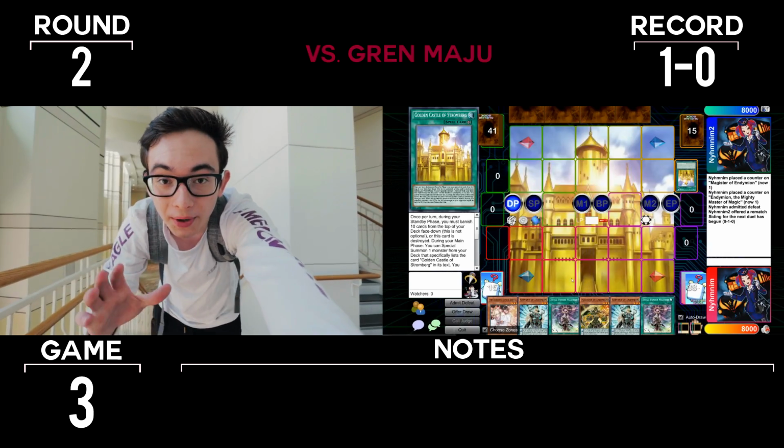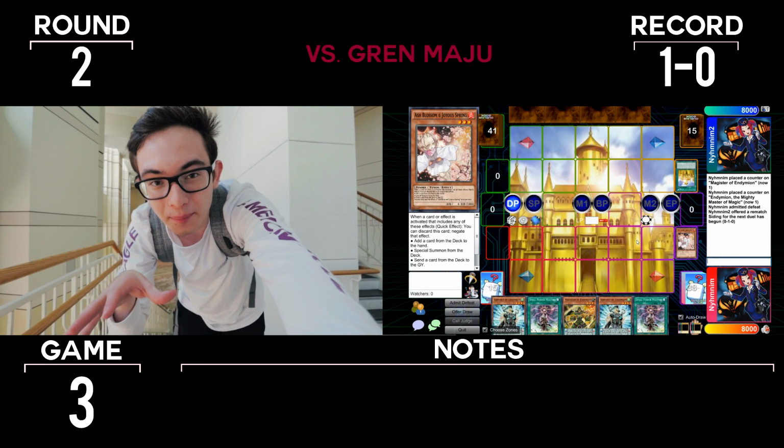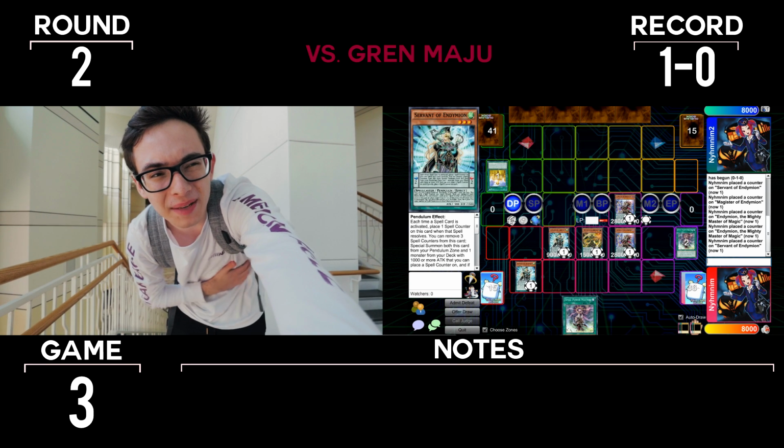But game 3 was super interesting. Game 3, I opted for him to go first because I actually know what he's playing now. And the first thing he does is activate his Golden Castle of Stromberg. I drew into the 1 Ash Blossom and Joy Spring that I sided, able to shut that down pretty quick. He's not able to normal summon for his turn and everything. We're looking clean. And my hand still looks pretty clunky.